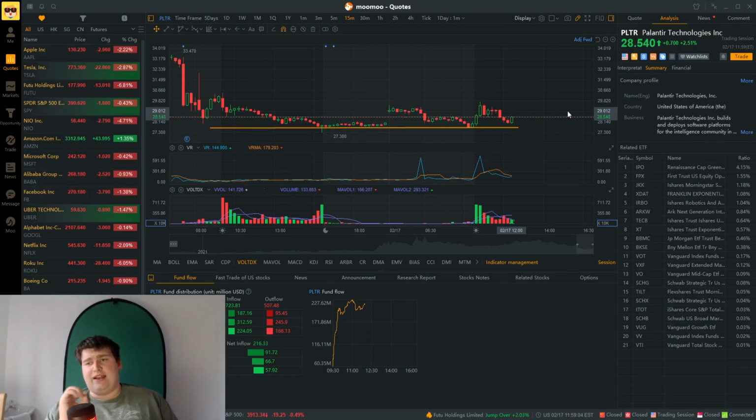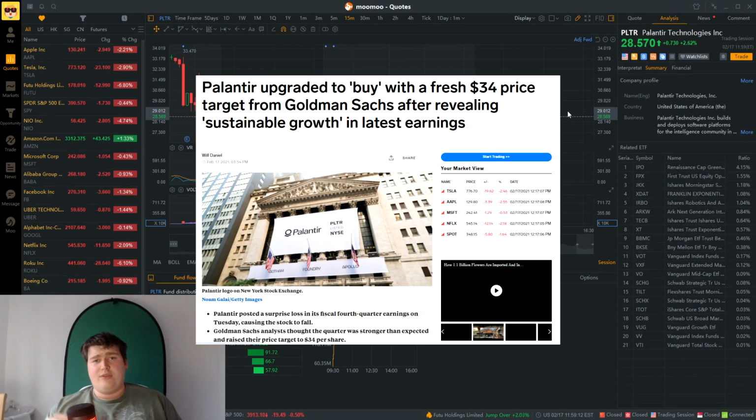Now, Goldman Sachs actually did put a $34 price target on this stock. The reason for that is their strong financial position. They keep improving, and within the article that I'm going to put on the screen, they have shown signs of strong sustainable growth, which is what I was mentioning before. So that has influenced their price target.